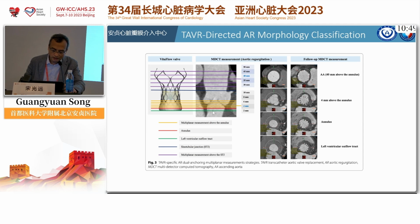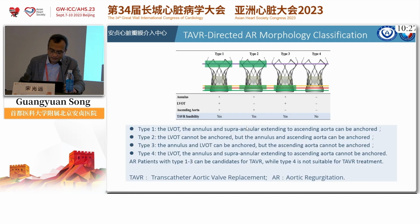So these are two areas to anchor the TAVR valve. The third area is the ascending aorta, especially from the STJ to 40 millimeters above the annulus. So these are the main points for our new classification: the annulus level, the LVOT level, and the ascending aorta level. The main anchoring area is the annulus level, and the assisting areas are the LVOT and ascending aorta levels.